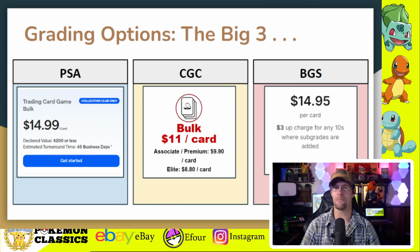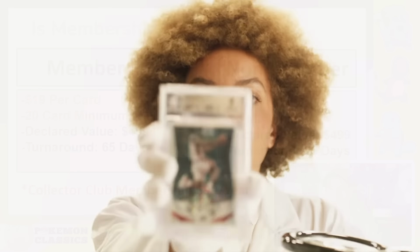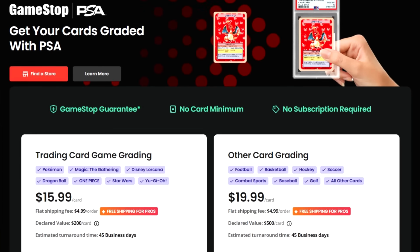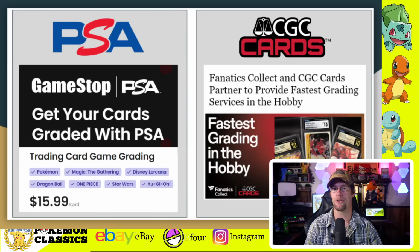So it's a fairly competitive market, and I think this is opening the door for a lot of prospective collectors and would-be graders out there. And speaking of accessibility, there's been a number of new opportunities for people that traditionally haven't been sending their cards in for grading on their own. Recently, PSA announced a partnership with GameStop where individuals can submit their cards through GameStop, and that's only for $1 more. They're only charging $14.99 per card with no minimum, and it's advertised as a 45-day turnaround.